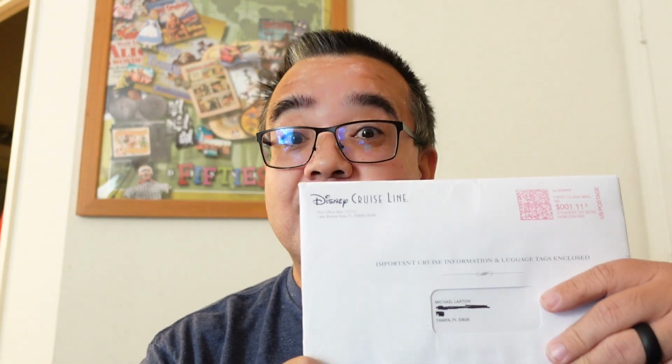And I've got some exciting news that we just received today. What's better than magical mail? Magical mail from Disney Cruise Line. We just received this today, and we want to tell you more about what's inside.